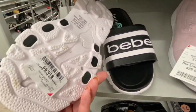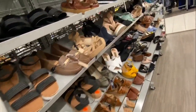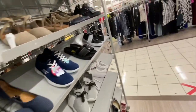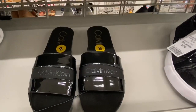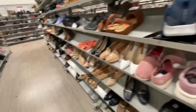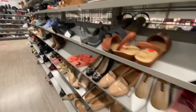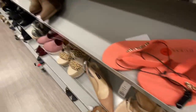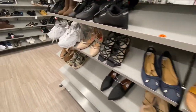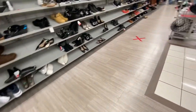Now these BBs, they sell those at Backstage at Macy's, and they're super comfortable. They also come in white. So I thought these flip-flops were super pretty. I love the color blue, and they're just $9. And then the back wall here is clearance, shoes on clearance.